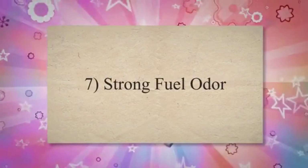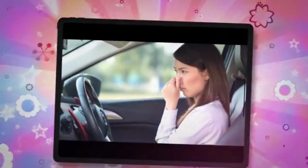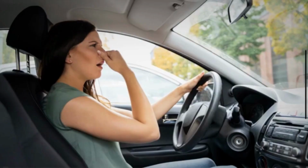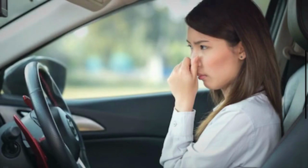7. Strong fuel odor. If you notice a strong smell of gasoline around your vehicle, it could be a sign of a fuel leak caused by a bad fuel pressure regulator. Fuel may leak from the regulator or associated hoses.